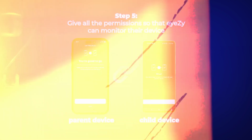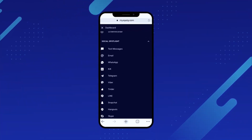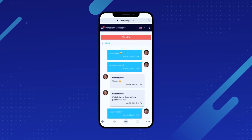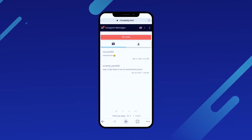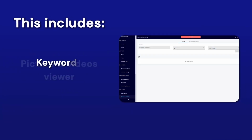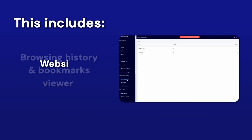Once everything is set up, log into your Eyezy control panel. Navigate to the Instagram tab in your dashboard. Boom! You're all set. You'll see a comprehensive summary of your child's Instagram activity right in front of you. Eyezy doesn't just stop at Instagram. It's packed with tons of other features designed to make parenting in the digital age a lot easier.